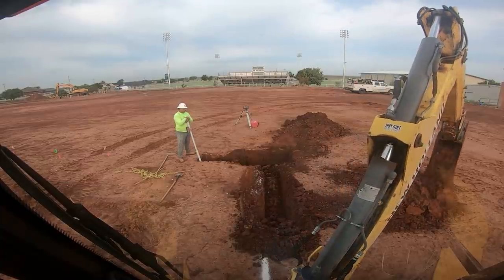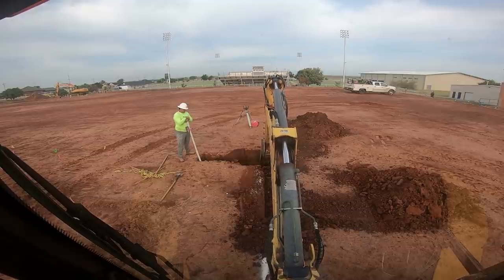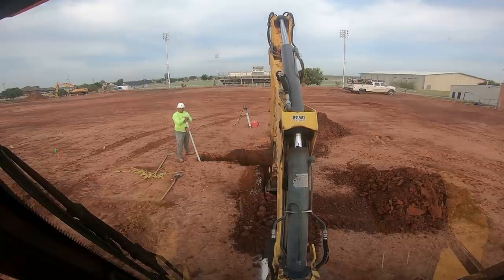Getting shorter already, seems like. We're getting less hours of daylight, so summer's kind of winding down finally.